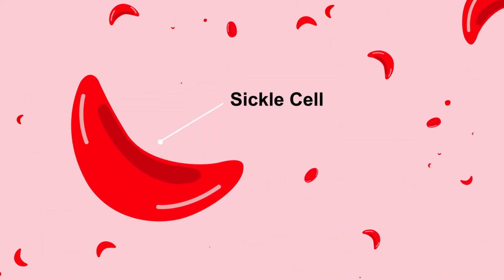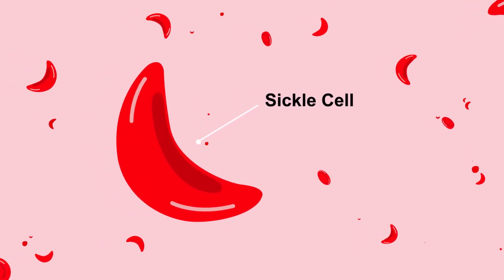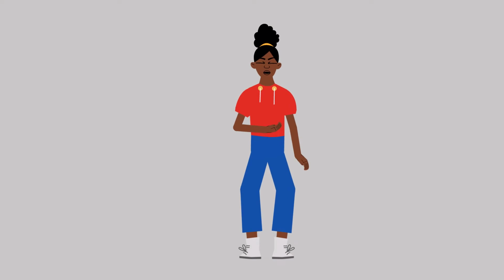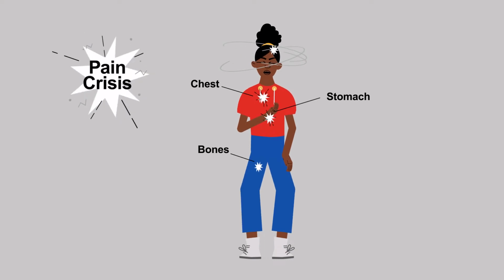For people with sickle cell disease, many of their red blood cells are stiffer than normal. Those cells are sticky and C-shaped, like a crescent moon, and they don't move as easily through the body's blood vessels. Sickle cells can block blood vessels, making it hard for the body to get oxygen to vital organs, which can hurt these organs over time. Blocking blood cells can also cause pain in the chest, back, stomach, or elsewhere, what is called a pain crisis.